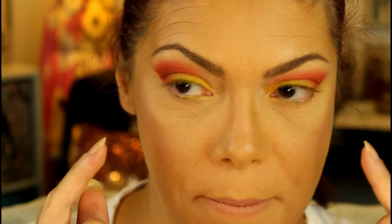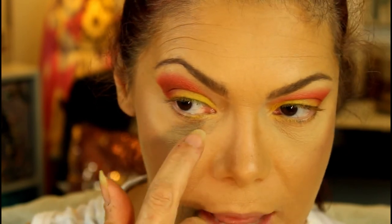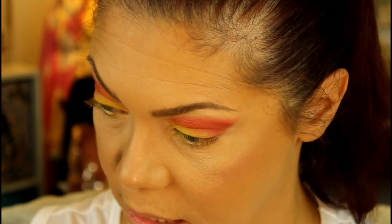Right, angels, you are all zoomed in. I'm gonna keep the under eye kind of simple. I'm just going to recreate what I did on the top and put that on the bottom. A little bit of red adjoining our little angle here, and then yellow in the middle, and then I'm gonna pop that white from the Violet Voss into the inner corner. So with that, I'm going to start with a very small brush.